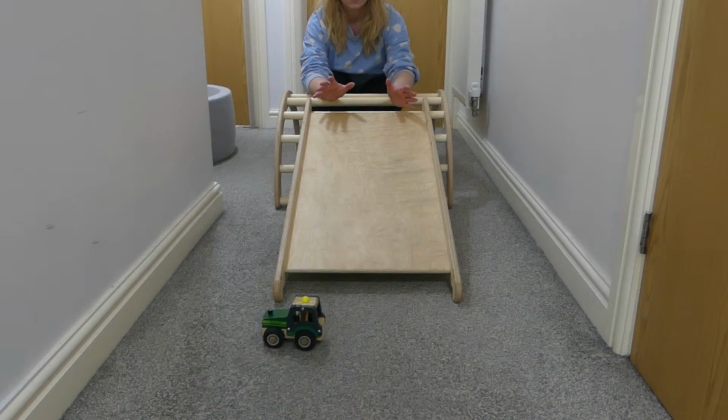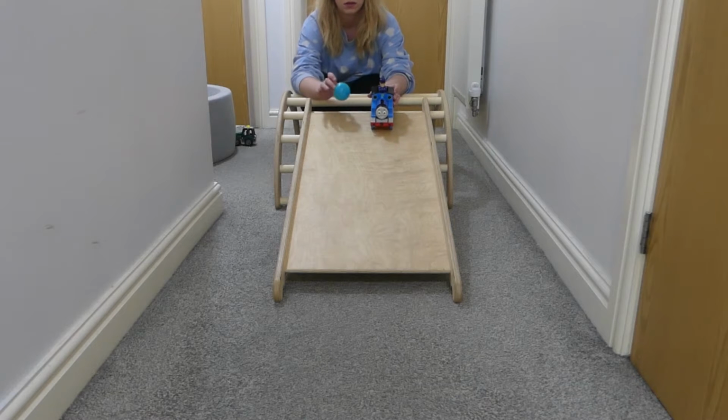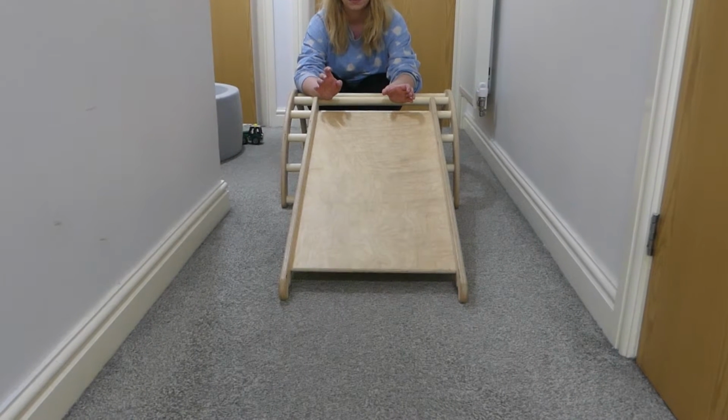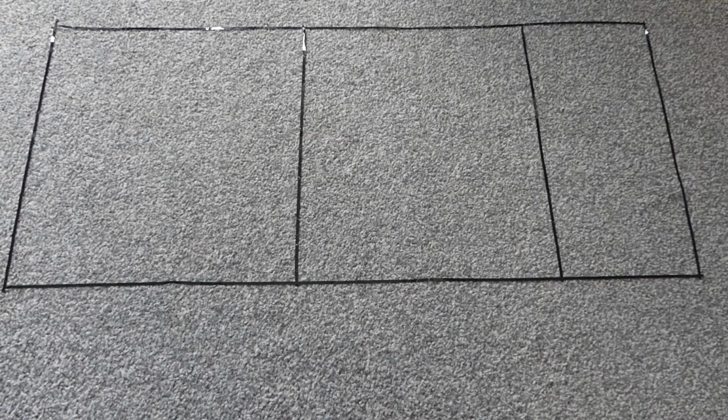Another thing you can do with this ramp is to see which car or vehicle travels the fastest, which one goes down the ramp the quickest. You can also compare a vehicle to a different toy, so this activity allows us to measure both distance and speed.